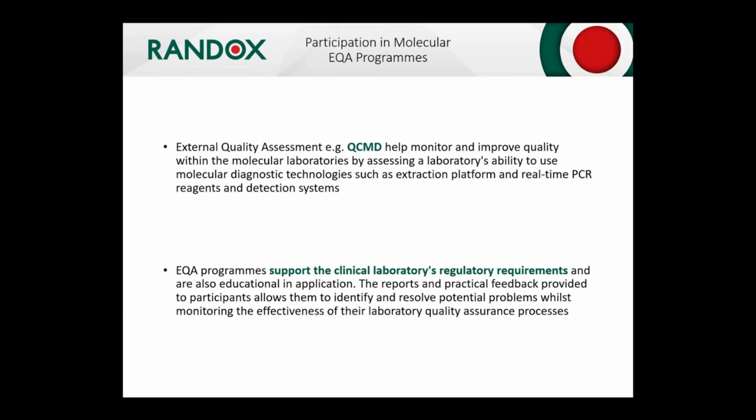And the virus is live or not? The virus is whole pathogen, but it's not a live virus. They have been heat inactivated or else inactivated by gamma radiation. But it's important to treat them like a live virus because you want to treat them like a clinical sample. So although they may not be infectious or live, you still very much want to treat your EQA samples like a live virus.